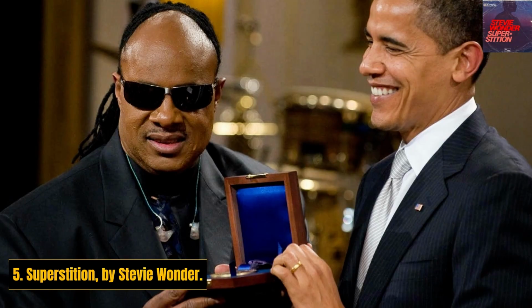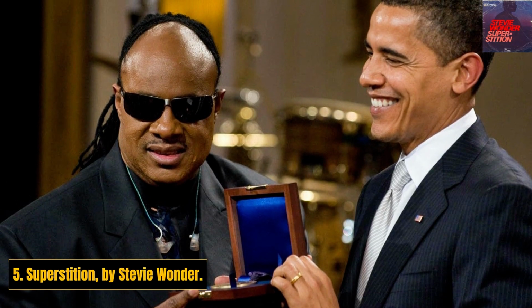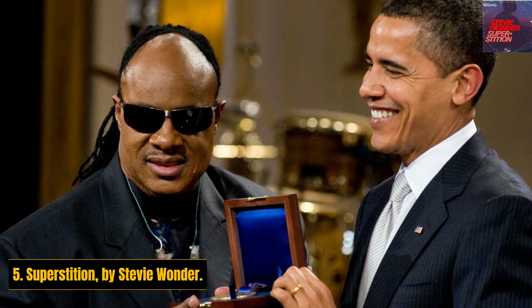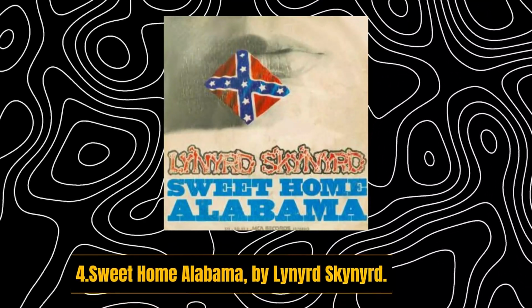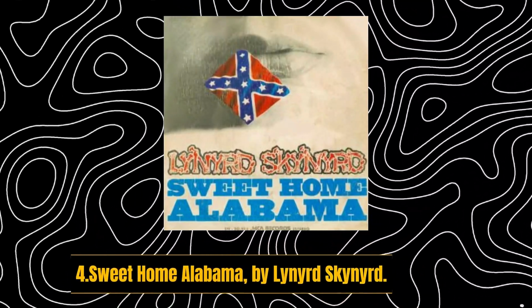The groove arrives before the song has explained anything, and at number 4, 3 guitar chords became an equally powerful kind of shorthand. Number 4, Sweet Home Alabama by Lynyrd Skynyrd.